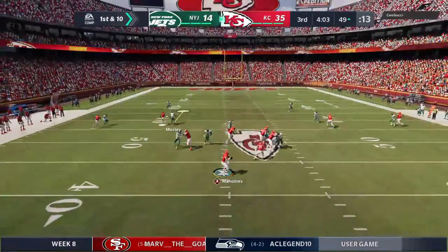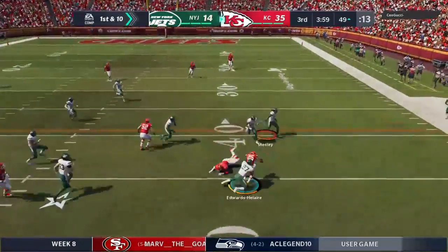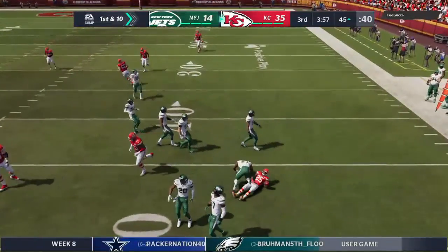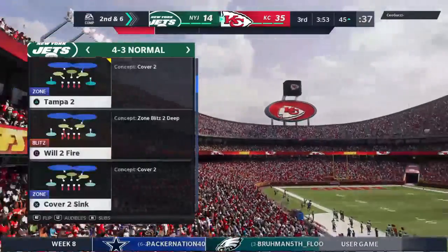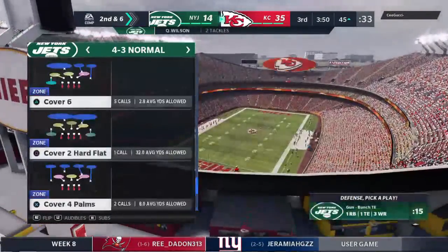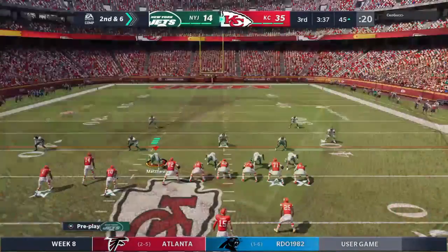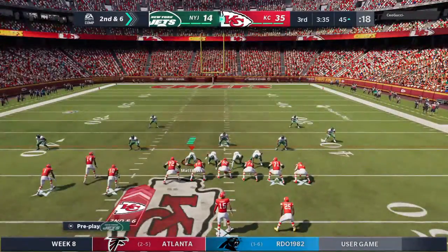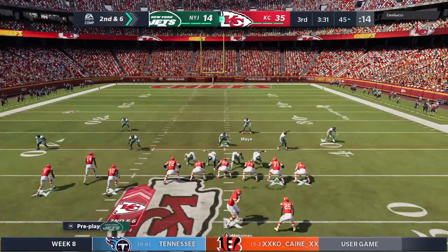Now Mahomes. They'll set up the screen to Edwards-Helaire. They'll contain him to just 4. 2nd down. In order for a screen pass to break big, a lot of things have to come together and be well executed. But all it takes is one small thing to go wrong and keep it from being a big game. 4 yards on that last completion, so that sets up 2nd and 6.